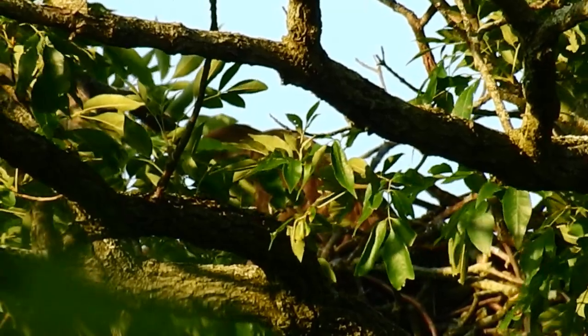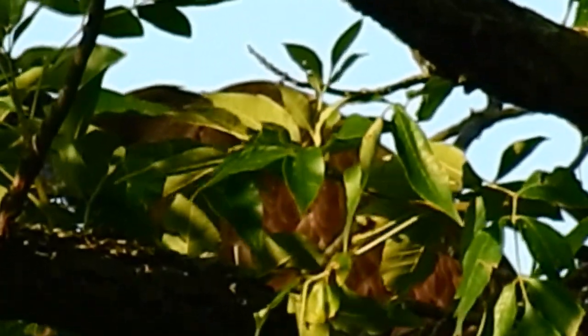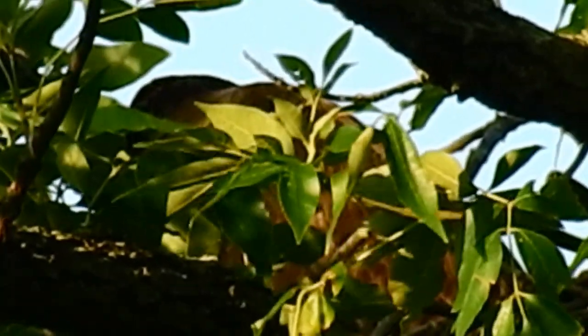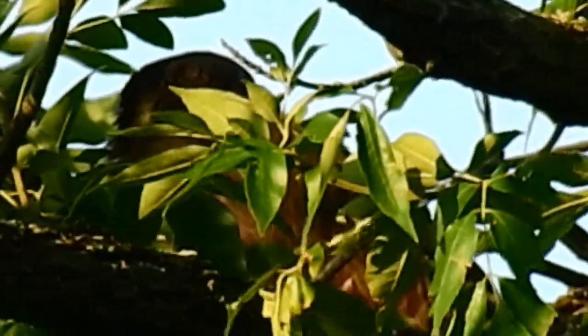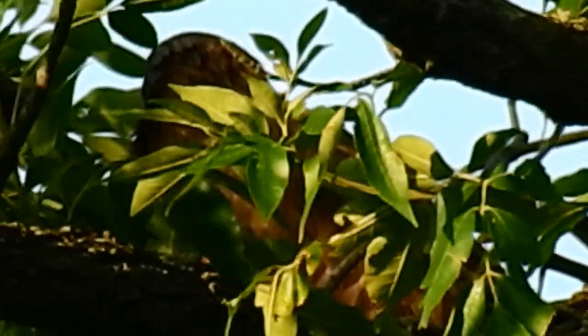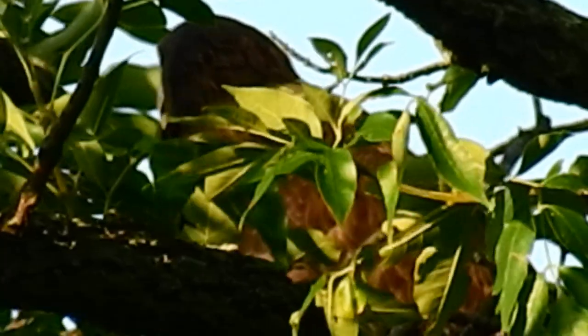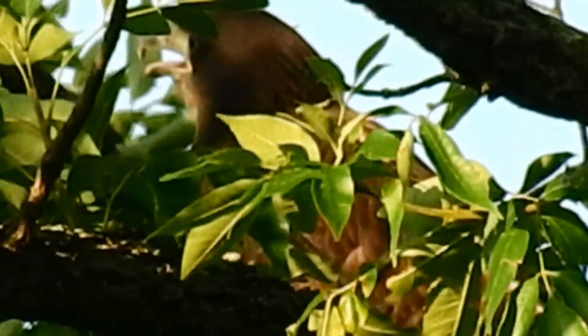And that's as far as my digital zoom will go. That is it. Looks like this bald eagle has his eyes closed, but no, wait, he's just turning his head. Yeah, I think this is a really good zoom position right here. At least I think it is.